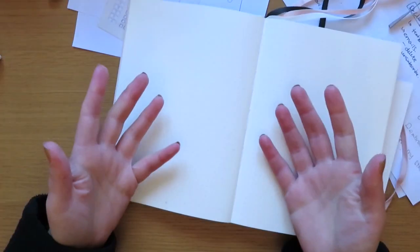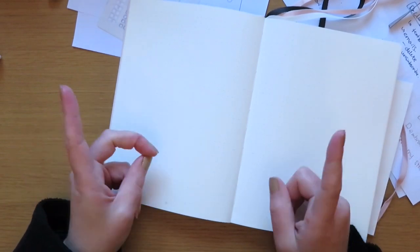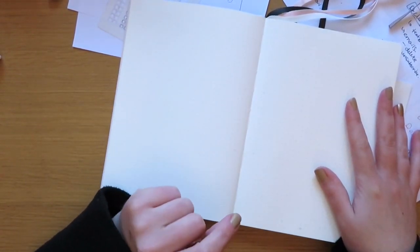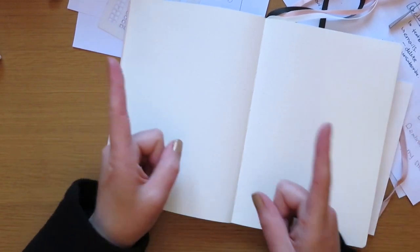So I think it's time to do a time lapse. So I'm gonna go ahead and time lapse. I'm only gonna set up the spreads because Friday is gonna be filling them in. So I'll see you after the time lapse.